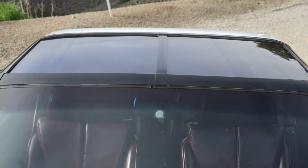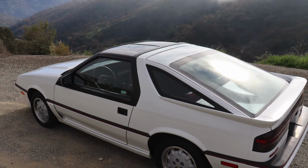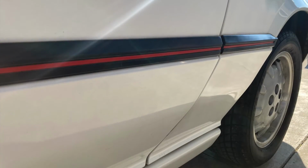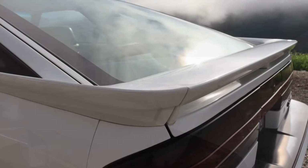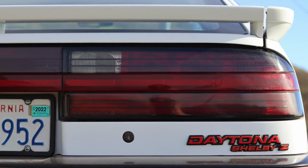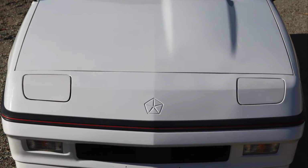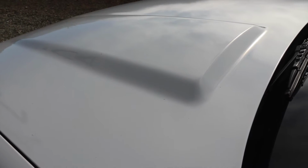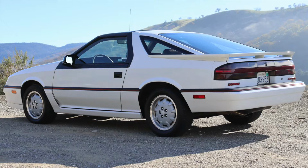T-tops. Wind through your mullet when you want it, and when installed, much cleaner looking than some floppy convertible top. Body cladding. Extra plastic and angles everywhere. A rear spoiler. Massive and covering the entire rear portions of the vehicle. Smoked out rear taillights. This was hot during the 80s. A hood bulge. Barely large enough to contain all the power held beneath. The Daytona Shelby Z is a showstopper anytime it goes out.